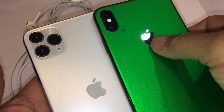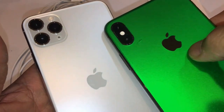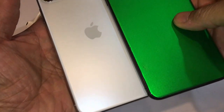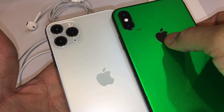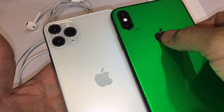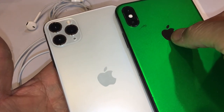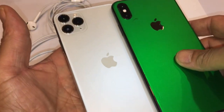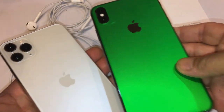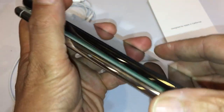I probably won't punch out the Apple emblem for this one, because you can see that the Apple emblem is higher on the iPhone XS Max, the green one, than on the 11. That's more centralized. But they pretty much are the same exact size.